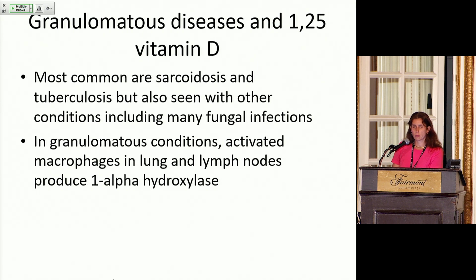Pretty commonly, sarcoid and granulomatous diseases. Sarcoid and tuberculosis are probably the two most common. I think I saw a fellow presentation a few years back about BCG association, somebody being treated for bladder cancer who ended up with hypercalcemia. Some fungal infections too; anything that can cause granulomatous disease can cause an activation of 1,25 vitamin D. Basically, activated macrophages in the lungs and lymph nodes produce this 1-alpha hydroxylase. So that's the mechanism in something like sarcoid.